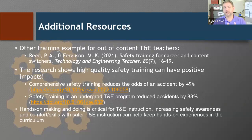The big thing is research shows high quality safety training can have a positive impact, right? So the big national study with the 718 participants, we found that when the teachers reported having safety training in their undergrad or grad experience, so some sort of college safety training experience, and had also had safety training upon initial hiring by their school district, and also had safety training within the past 5 years as an update from their school system, they were 49% less likely to have had an accident. We call it comprehensive safety training because it has multiple layers. If you think about that, you're reiterating new information and old information and having those discussions. That had a big impact.